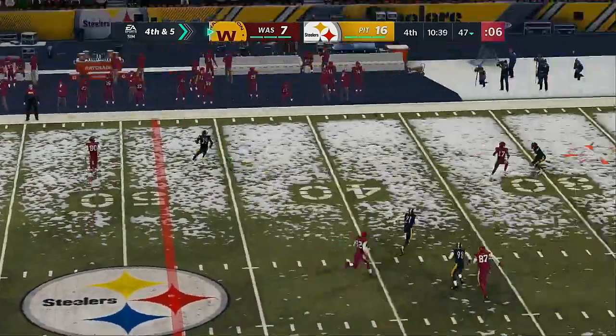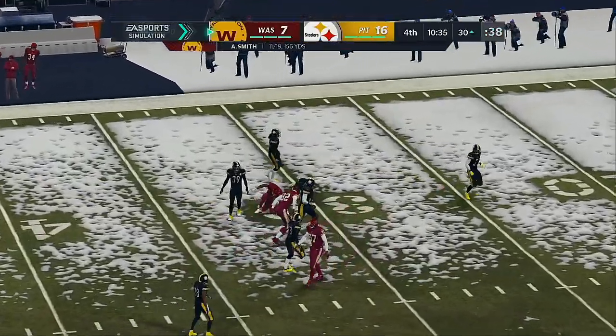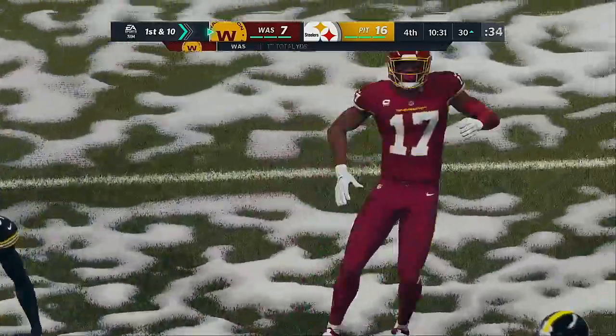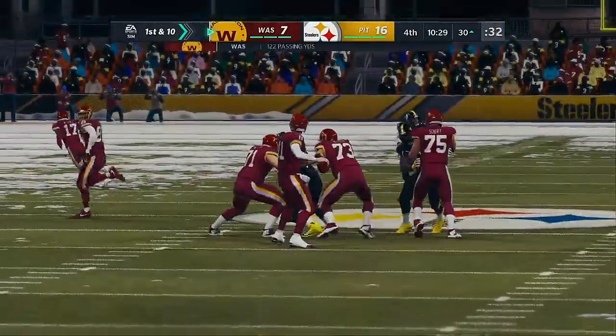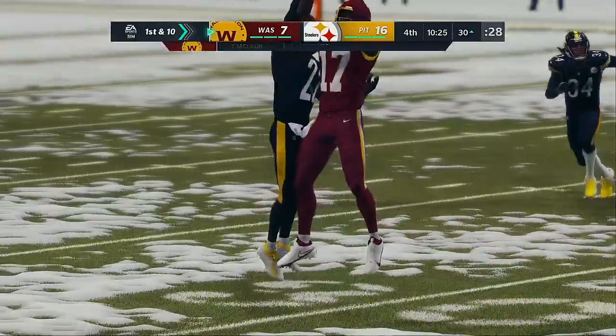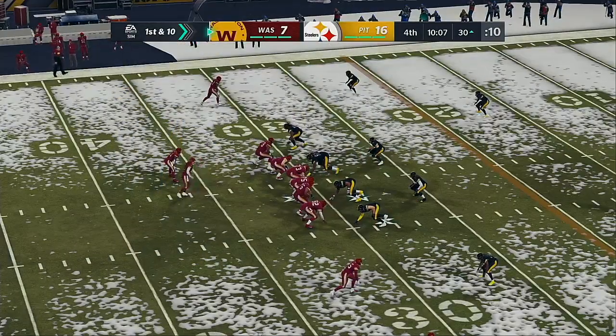They snap it to Smith. And he finds McLaurin. And he is brought down, but not before reaching the 30. The time to pull out the stops is now, and they convert there on fourth down. Defensively here, you've got the cushion, but back-to-back pretty big pass plays there. Bend but don't break, but are they bending too much? I think that they are.